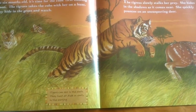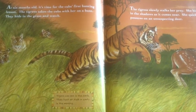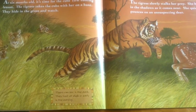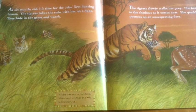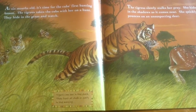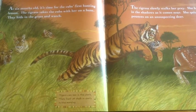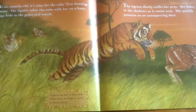What is the cub learning about? Is it learning how to hunt? What does the cub know now that it didn't know when it was a baby? I know it learns how to walk, so it knows how to walk now, and it didn't when it was first a little helpless cub. And now it's learning how to hunt.